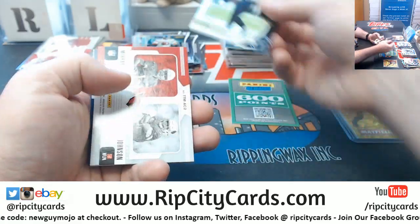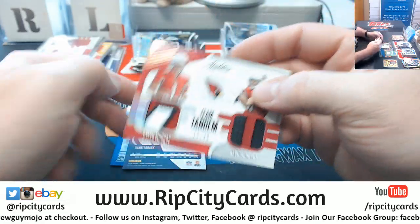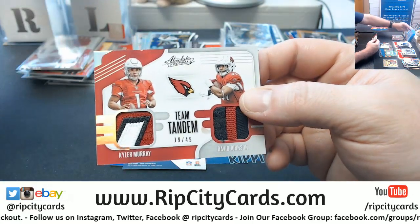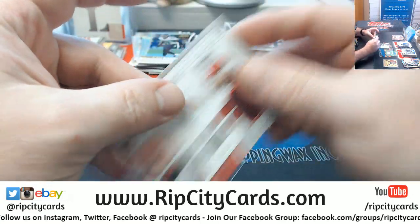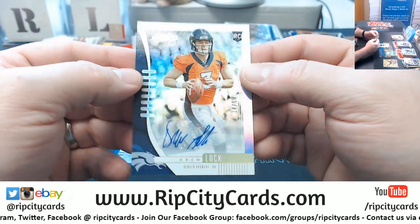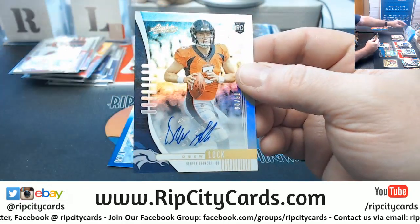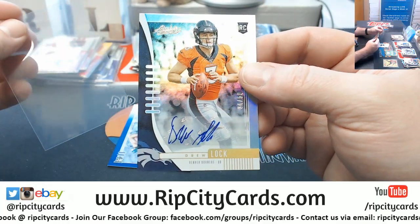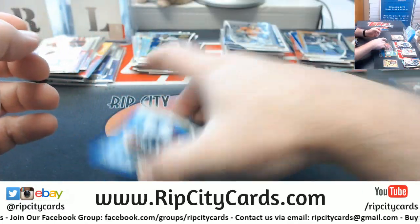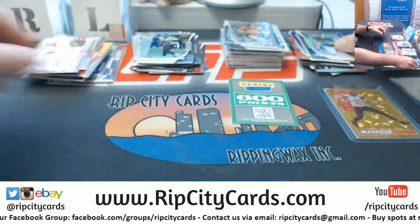Eli and a Kevin Beard dual reliquary to 49. Kyler Murray and David Johnson for the Cardinals. Another nice QB autograph. Drew Lock to 50 for the Broncos. And an Arcia Whiteside to 50.